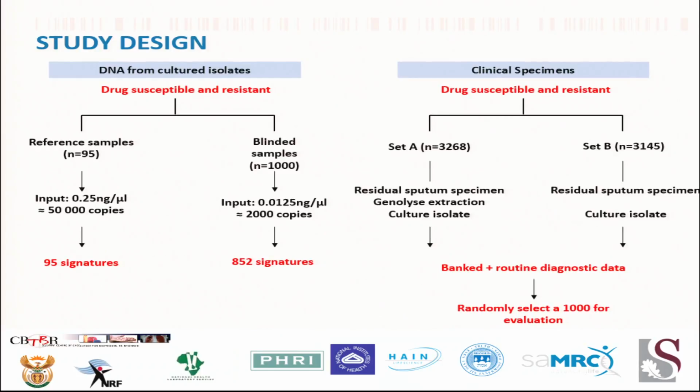So what we have been trying to do is to develop this assay that allows us to look at different gene targets as well as to collect a large bank of isolates that we can then evaluate the methodology on. And so we have here cultured DNA samples, and they're all blinded at the moment. This 1,000 isolates is being blinded, and we have a reference set, which is a training set that we can use to try to understand the relationship between the fluorescent signature and the particular mutation.